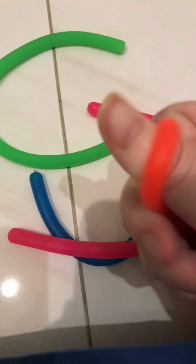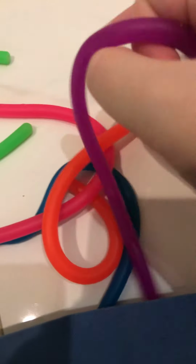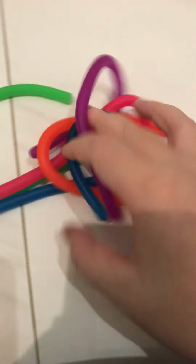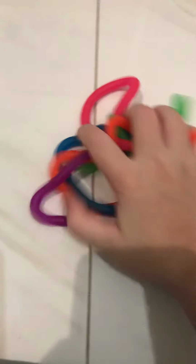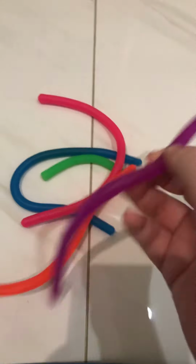Where are the fidgets that I want? Okay, monkey noodles. Monkey noodles are really nice. I like monkey noodles. I like the purple one the best because it's way more stretchier than the others. They're also so squishy. I love them. I have lots of them, but I want more. Anyways, this is a 9.5 out of 10.